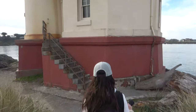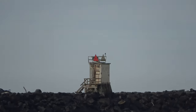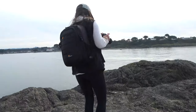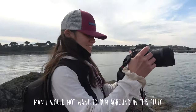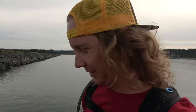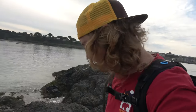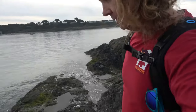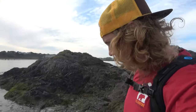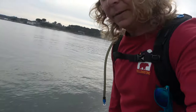Perfect timing. I found that horn. It's up there. Yeah, I would not want to run aground on this stuff. I have to go taste the water to see if it's salt or fresh. It's a thing I like to do. Nice and clear, a little bluish. All right. Oh, that is salty.